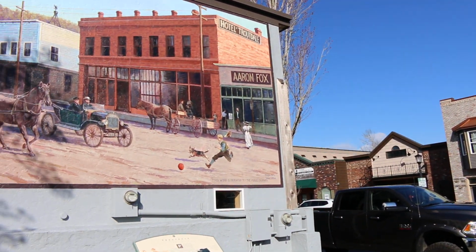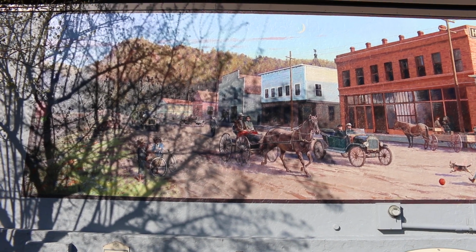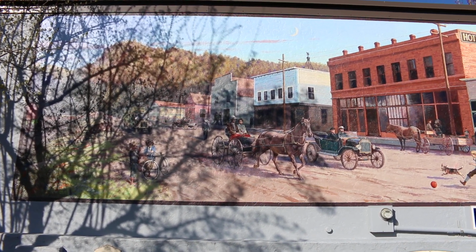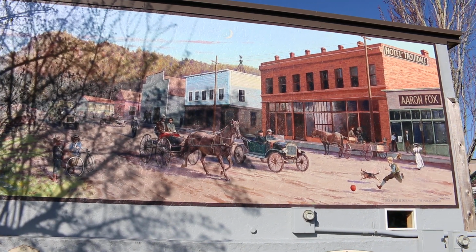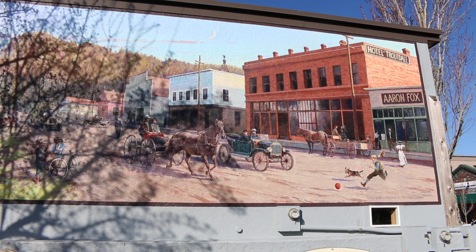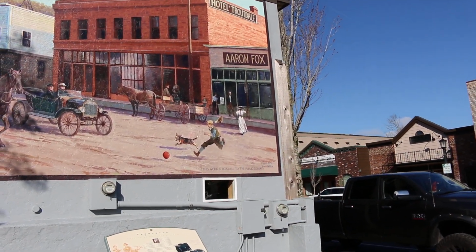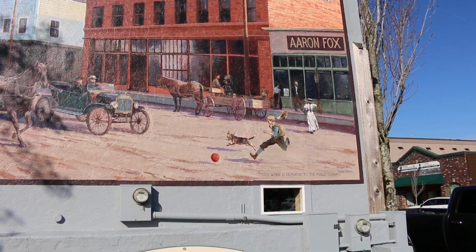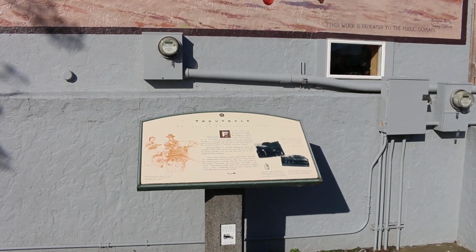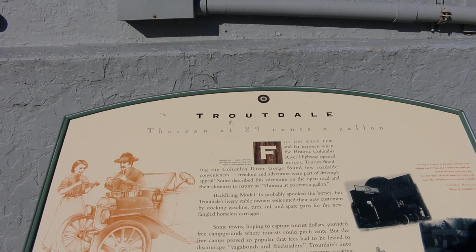And this mural actually depicts a lot of history, including the trucks bringing the celery, which Troutdale was known to farm a ton of. And not to mention, there are people and horses and just great history, not to mention the detail of the painting. And this little placard here gives us a little bit more info on Troutdale.